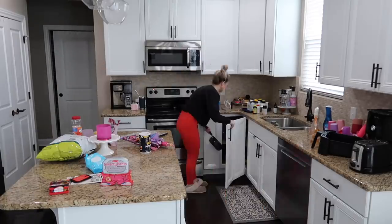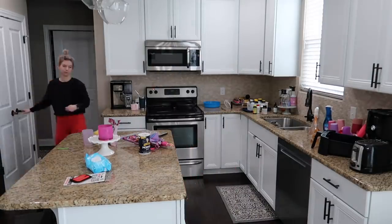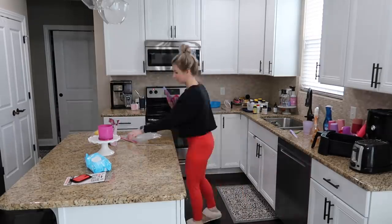And then on day two, I will be doing some more decluttering and organizing, some paper clutter, some kitchen organization decluttering, and then deep cleaning my rugs and then cleaning upstairs.